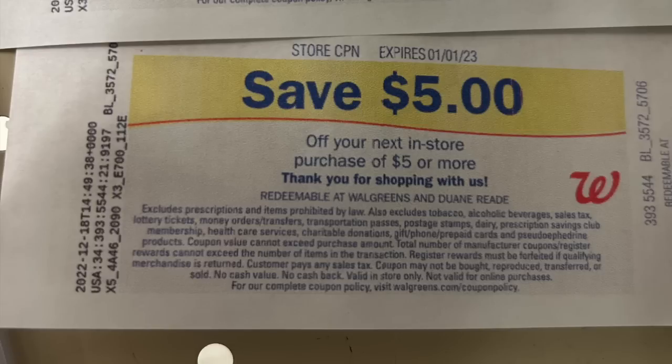Now, if you look at the very top of this, this is the coupon that printed out for me. It says store coupon. So that is different than a manufacturer coupon, just to note that. But this one's a store coupon. So I'm always like, don't spend these with boosters. This is the one you don't spend.